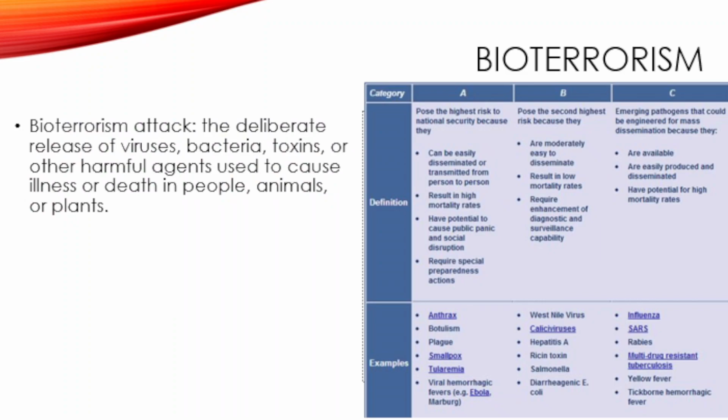All right, we get to go on to bioterrorism. This is required for your content in nursing school, and so we will go over this. A bioterrorism attack is the deliberate release of a virus, bacteria, toxins, or other harmful agents used to cause illness or death in people, animals, or plants. We have our category A agents, which are going to be these highly disseminated ones. These are going to include anthrax, botulism, plague. More on the plague in a minute. Smallpox. I don't even dare talk about what that is.